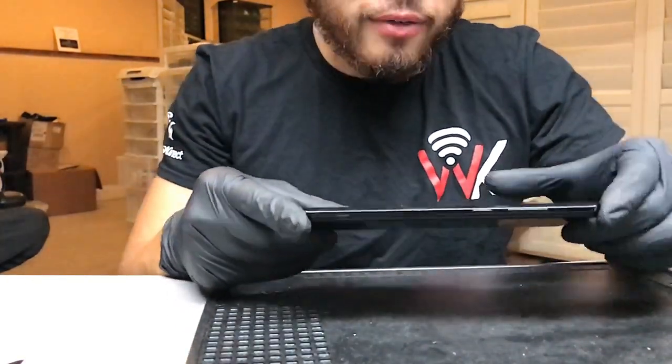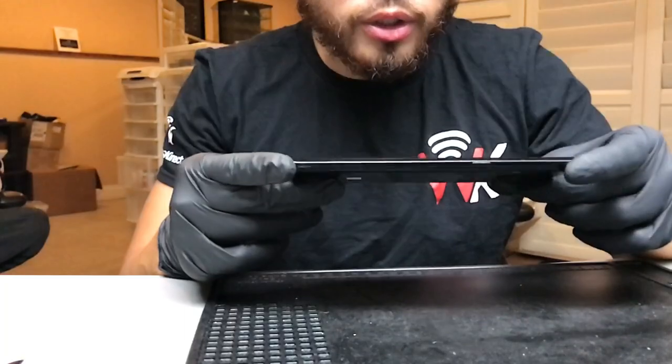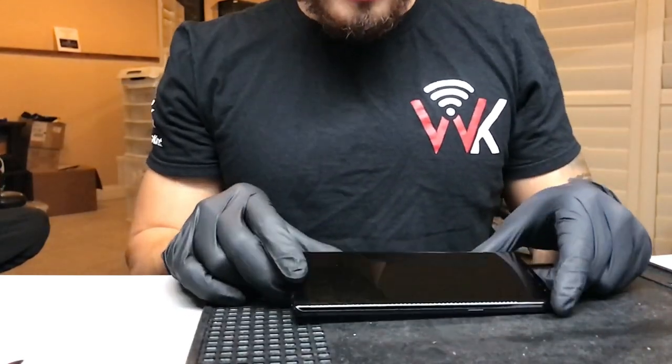Today we have a Samsung Galaxy Note 8. We were lucky to get this in a couple days early. Some people have been getting them in early. Luckily, we were able to get our hands on it early as well.